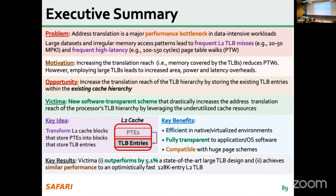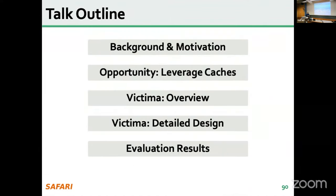What are the key results? Victima outperforms a state-of-the-art large TLB design by 5.1% and achieves similar performance to an optimistically fast 128K entry L2 TLB without the associated power, energy, area overhead that it brings. Victima is open source, you can find it under this GitHub link. And this is the outline of the talk.